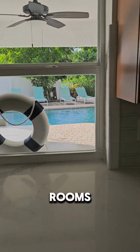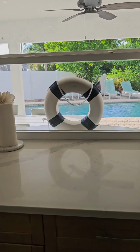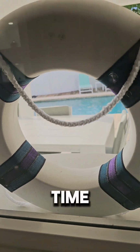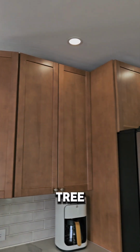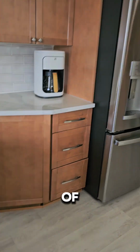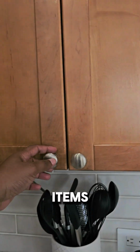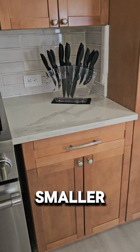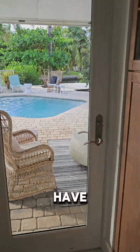You keep getting a peek of the pool, and I think that's by design. Most of the rooms facing to the west will give you a pool view. This is a pass-through window for the kitchen that allows you to communicate with guests doing what? Spending time by your pool or by your waterfront. Enough cabinetry, floor to ceiling pretty much outside of your countertop. You will not run short on places to store your items, your cooking items, your glasses, your plates, and your smaller appliances.